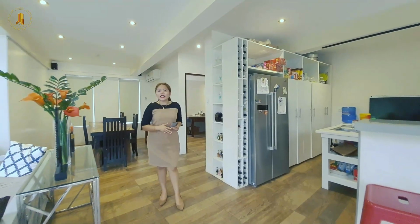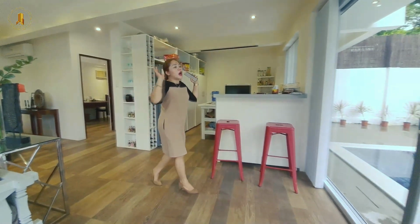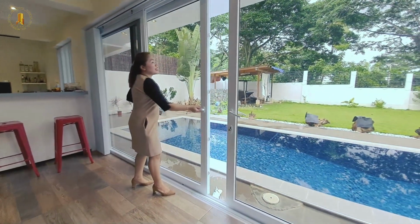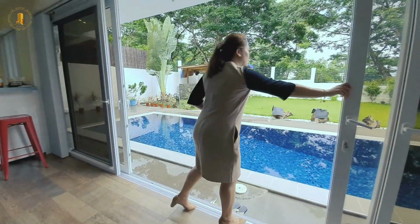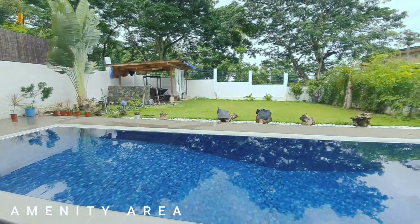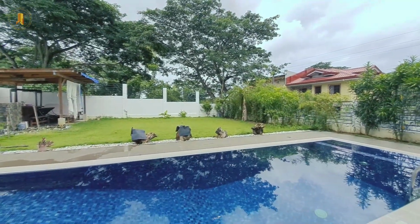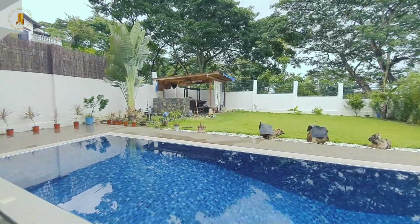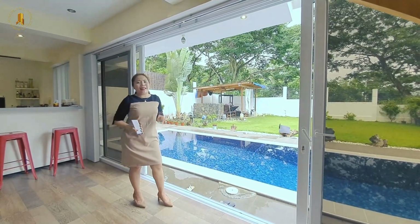In all angles here on the ground floor, we have the amenity view, the full view of the pool and also our garden because of these huge sliding glass doors, which head straight to our pool. You can just jump in right then and there into our 5-foot deep pool. And if you love to host some parties, barbecues, during weekends, then you can just do it there in our garden. This is like owning a resort home in the city.